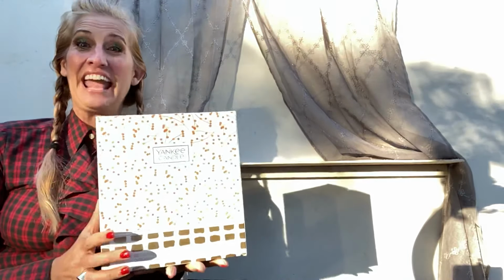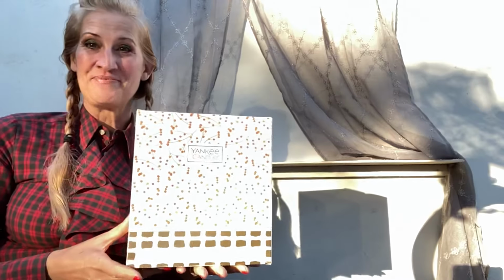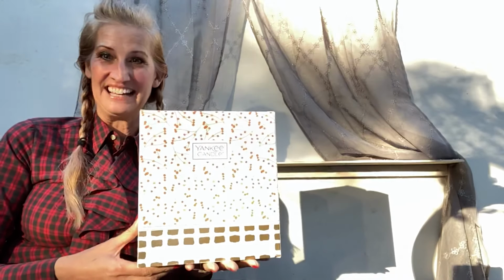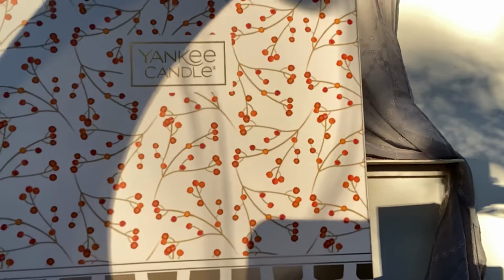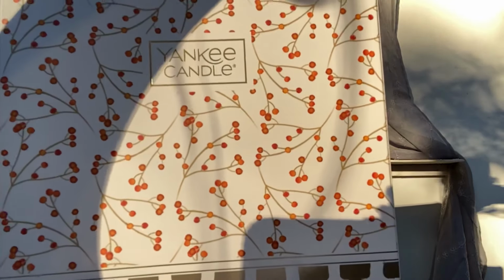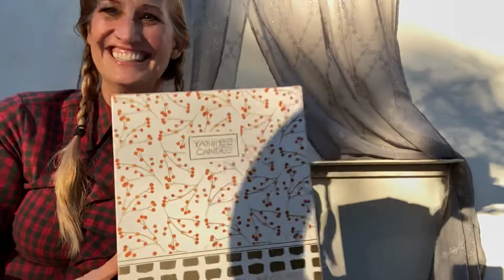He's so great. Okay, the other thing we're going to do is another advent calendar. This one isn't a makeup calendar. This is the Yankee Candle calendar. Say that a bunch of times really fast. Oh, and my makeup.